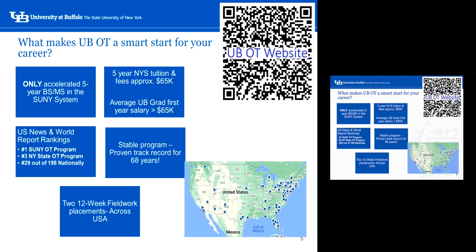If you're an in-state resident, if you live in New York State, that's about $65,000 total for all 5 years. And most of our students graduate and earn about that much or more right after graduation. So we consider ourselves to be an incredible value for that reason. But we're not just inexpensive, we're also a really, really good program.